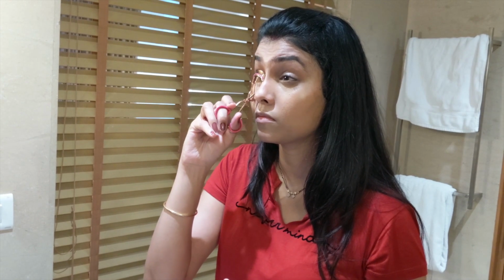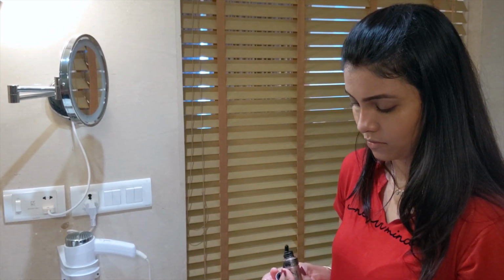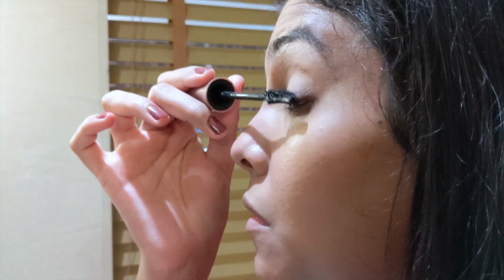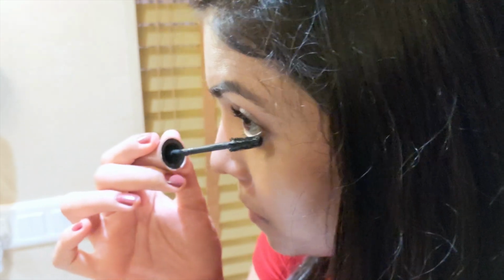Now moving on to the eyelash curler, I've been using this for ages. It is so nice that it just opens up your eyes. And then the mascara, I feel like mascara is a must because it just opens up your eyes and makes you look a little bit awake even when you're feeling a little sleepy or tired.